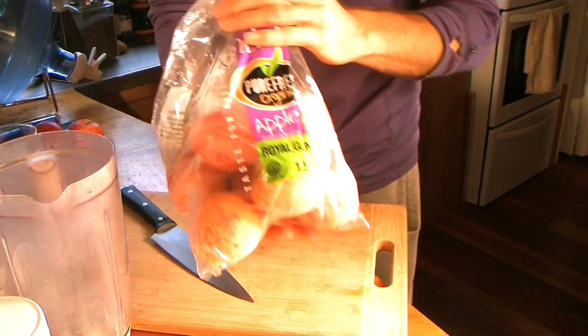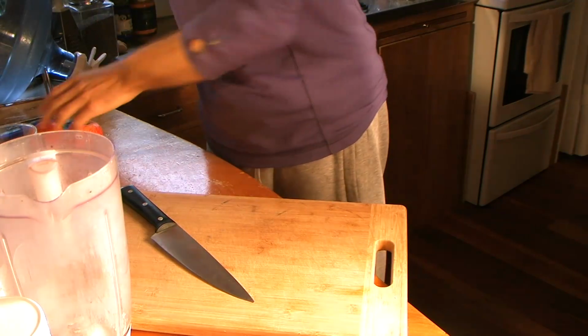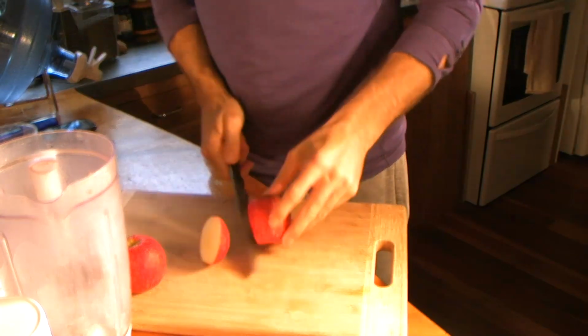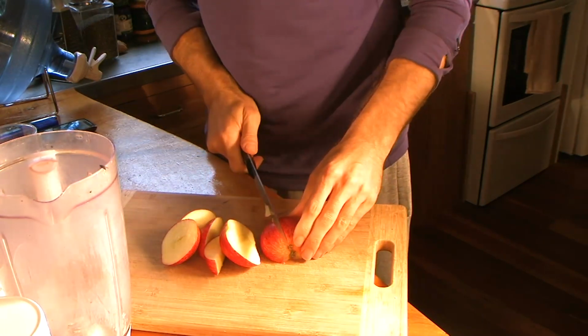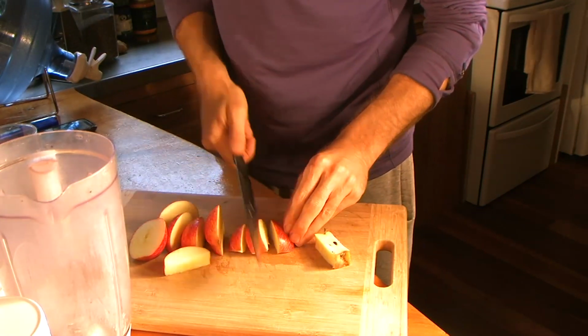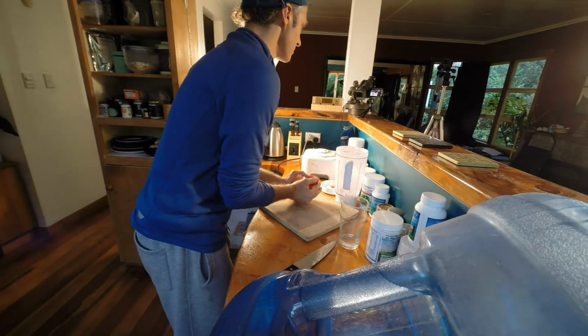First, I'll start with some nice organic apples. Apples are one of the foods that has the highest pesticides used in the growing, just because of all the insects and stuff. So I really make a point on using organic apples.